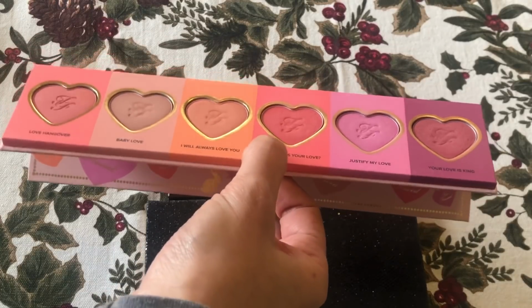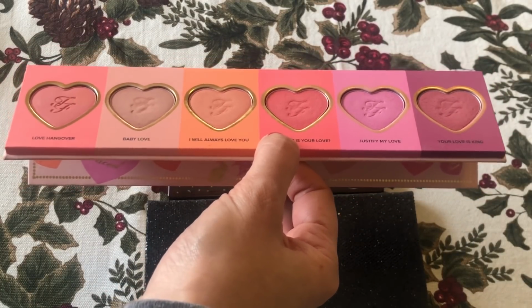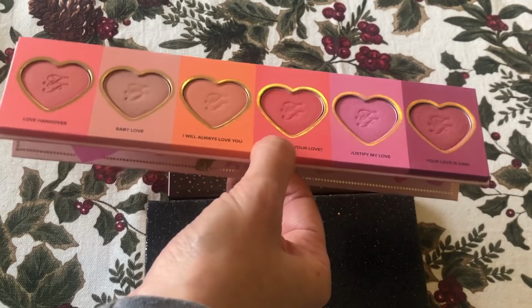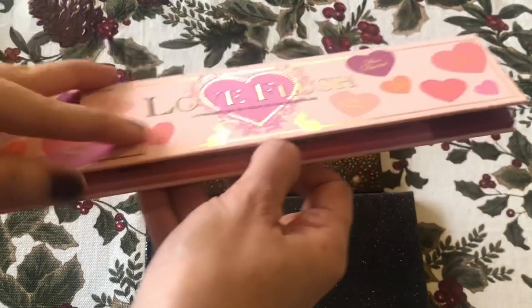I really want to use this one because I know Alejandra from Alejandra Lisset used this palette to rotate her Panda palette, and she hit pan on 3, I think. So I know that I should be able to go through this one very quickly, so hopefully soonish.